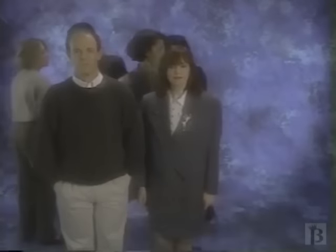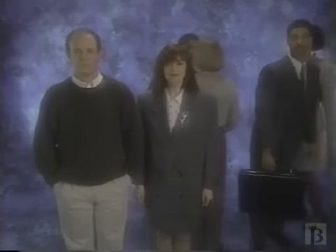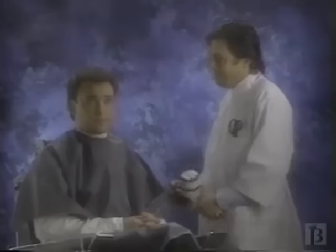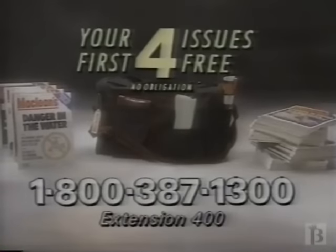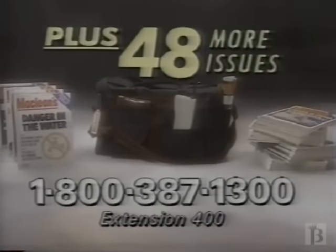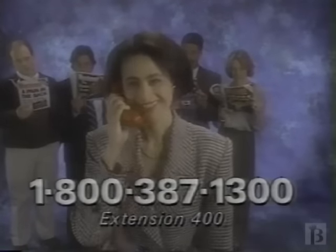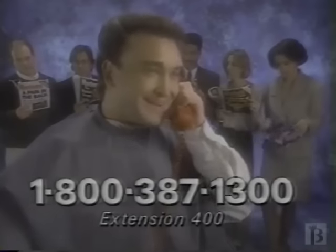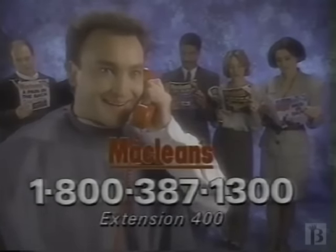So why hunt all over the place when you can get the one Canadian news magazine that's got it all delivered right to your door for less than the cost of a new call? Just call this extension right now. You'll get your four free issues plus 48 more and the personal travel bag for just $39.95. It's never been easier to get McLean's, and there's nothing else that gives you so much each and every week. So call right now for McLean's, Canada's favorite news magazine.